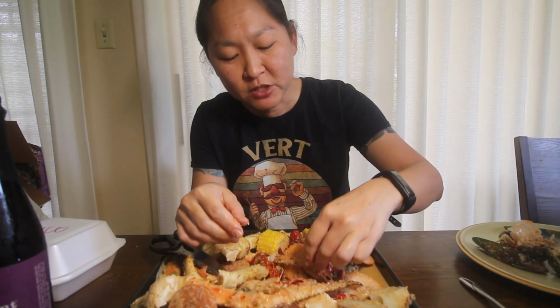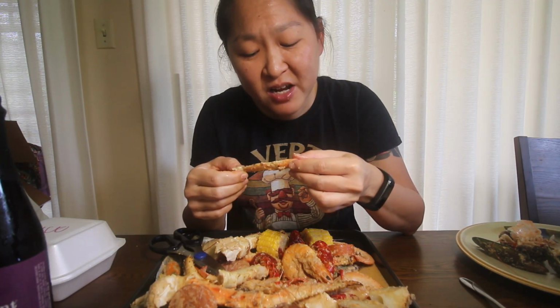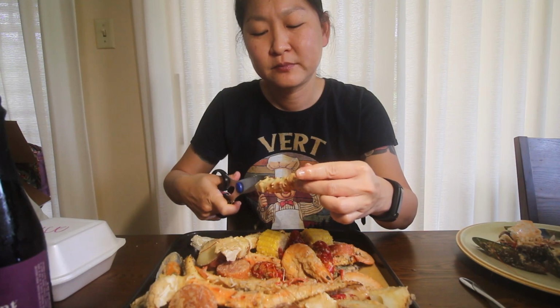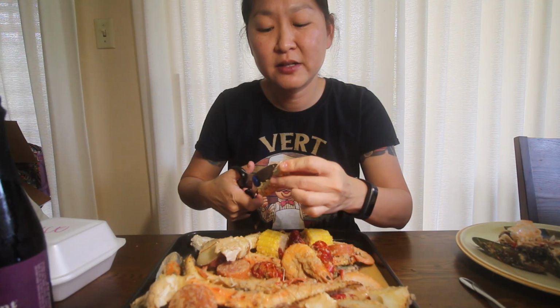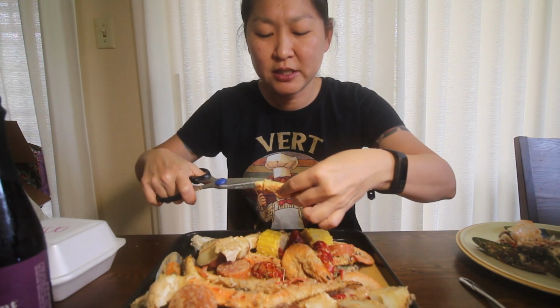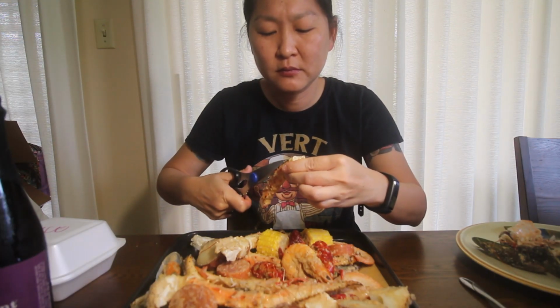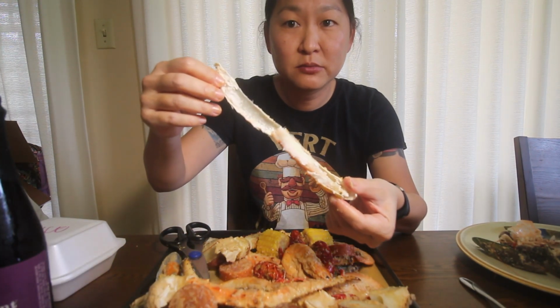Super delicious. Usually I go for snow crab just because it's a little cheaper, and I think it tastes good. I know some people don't prefer it, but I think it's easier to crack by hand, and the meat just comes out. But today I wanted to treat myself and get some king crab, which I don't usually get because it's much more expensive than snow crab. Here's the meat inside this one.